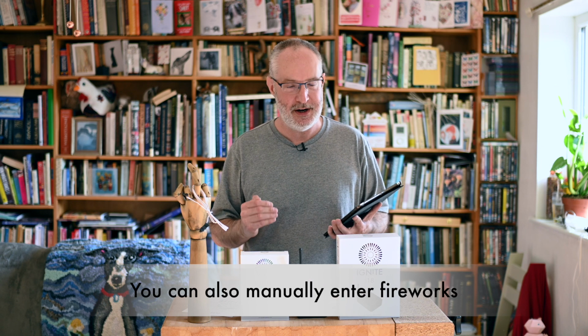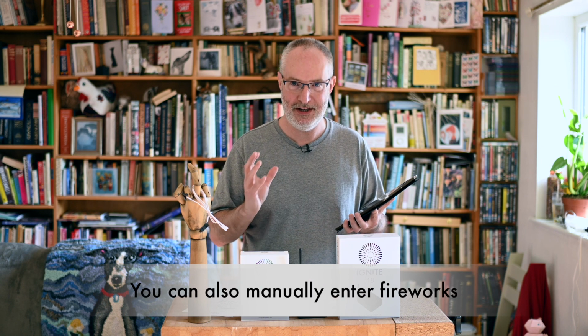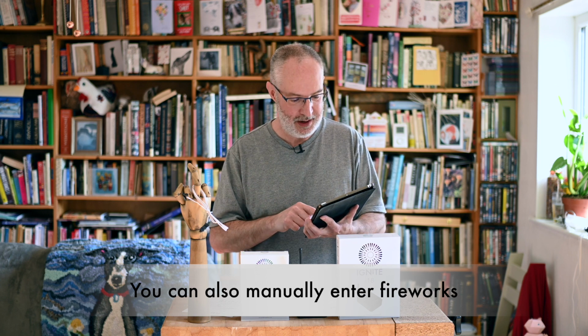I don't want to get bogged down too much in it at this point, because personally I'm unlikely to use the firework catalog. I like to research my fireworks myself and do it the long-winded way. But like many features of this system, it's free and it's there if you want to use it.